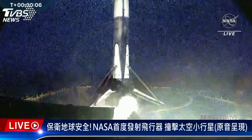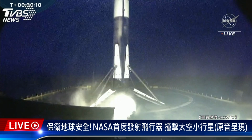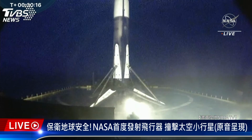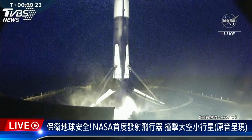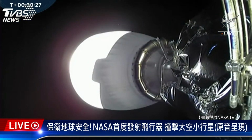There is a view of the Of Course I Still Love You drone ship with the booster safely landed there. That is the third landing of this booster, so congratulations to SpaceX on yet another one. In the meantime, DART is in a coast phase with the second stage for about another 26 minutes or so.